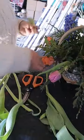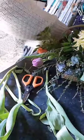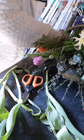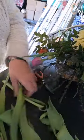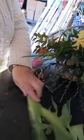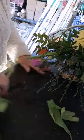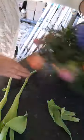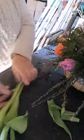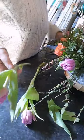Another one here, look. The little baby. Just adds to the different textures and shapes, and just looks more natural as well. This is a natural basket. So we want it to look like it's just come out of your garden. Okay. So we'll put a few more of those through.